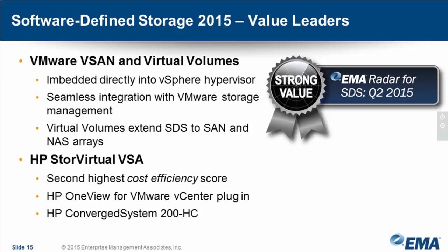HP StoreVirtual VSA, probably one of its biggest strengths is it really is close to VMware in deployment and management. They have a very, very strong integration with VMware. And again, the beauty of that is it gives you the ability to really not have to change your processes very much from a storage management standpoint to be able to take advantage of software-defined storage.